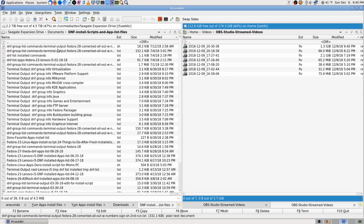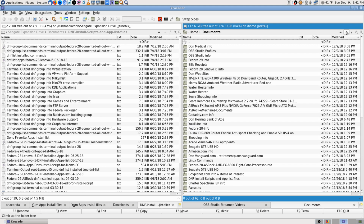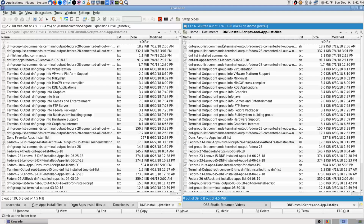Now there's my group install files, my recent ones. There's my file I'm making. Okay, documents, that's actually my backups of them. Let's see. Yeah, DNF scripts and app list files. Yeah, that's that same folder. Earlier I tried to go into there and I didn't see it, but it was there. I don't know what happened. Okay. Oh wait, maybe that does have what I want.